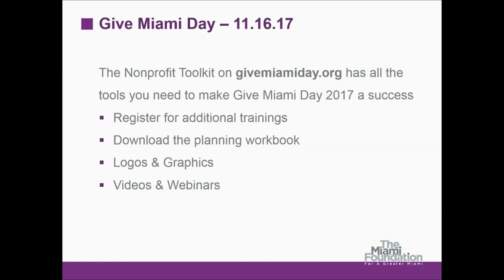And there you'll find links to register for all of our upcoming training sessions. You'll find logos and graphics for you to download, a logo usage guide so you know the best way to use those logos and graphics, and some other tools, including my personal favorite, our planning workbook. Now, our planning workbook has best practices, ways you can engage your staff, volunteers, board members, as well as an 8-week work plan that says what you should be doing each and every week leading up to Give Miami Day to ensure that your campaign is successful.